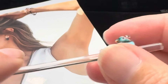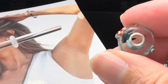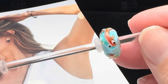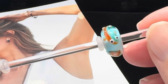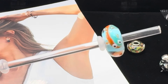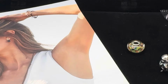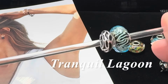And this one is definitely dimensional. You can see it has two different fish on here. All that color is at the core. And I know that fish typically don't have eyes that look like this, although maybe some fish do. But I just thought this was so fun. And here in Colorado, people have ponds and they will have koi. So, you know, koi are the color of the orange. So I thought that was kind of fun. This glass bead is called Tranquil Lagoon.